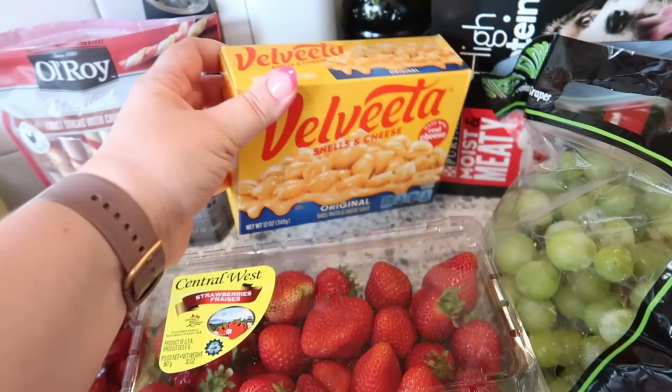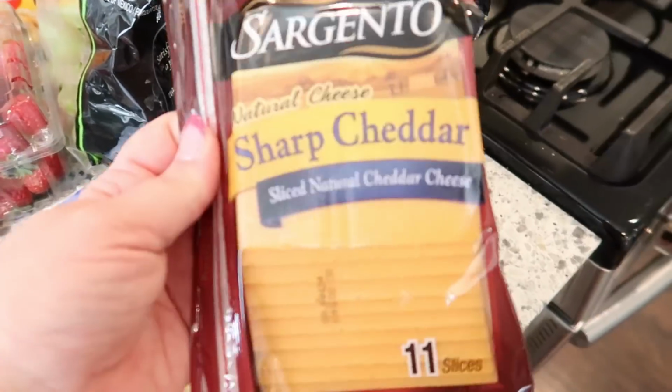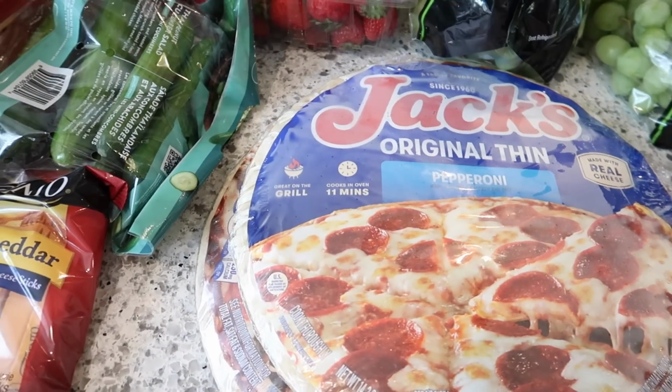And then I got some shells and cheese because we have hot dogs and hot dog buns, so that can go with that. Some sharp cheddar cheese for sandwiches, and then a couple of thin crust pizzas because those are always a good option for dinner.